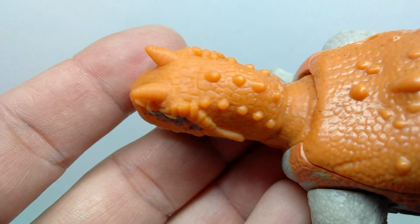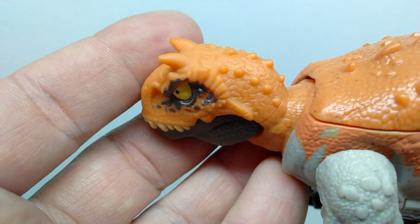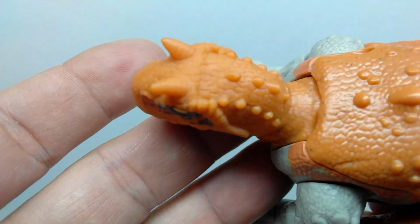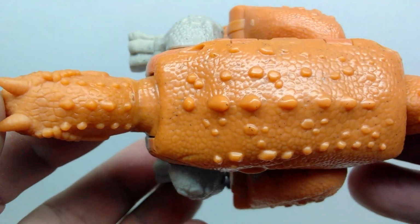You can see that we do have the osteoderms moving down the course of the Carnotaurus. Man, my camera doesn't want to focus on it. But we do have 3 rows. We've got one on the side, one running down the spinal column, and then one on the opposing side. And as you move down into the body, you continue to see the osteoderms and stuff. Again, exactly as you would expect for a Carnotaurus.